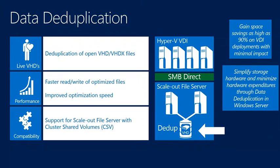And in a VDI environment, that's important because it means the user is at their desktop, has an IP address faster, so that they get their workload faster. So performance, we have faster read and write of the optimization. So in dedupe itself, we can run a dedupe job. Essentially, you can set a schedule for dedupe, how often you want to do background deduplication, how often you want to do throughput deduplication as well. So with that, we've improved that optimization speed. All right, you can do this through a PowerShell script, Start-DedupJob, and your type is optimization and the volume you want to do that on.